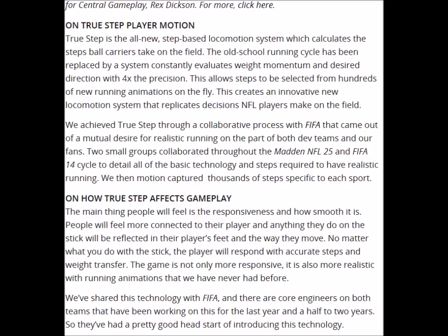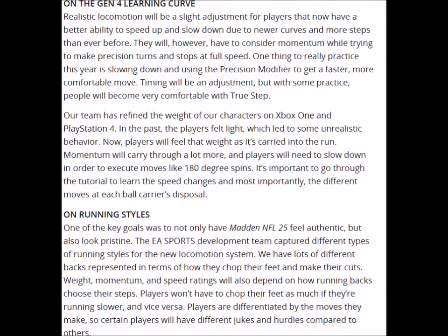But to go back, take a look, Madden 25, I left Rex Dixon's name up there. It talks about the all-new step-based locomotion system, which calculates the steps the ball carrier takes on the field. The old-school running cycle has been replaced by a system that constantly evaluates weight, momentum, and desired direction with 4 times the precision. It goes on to talk about the main thing that you will feel is a responsiveness and smoothness, and that you will feel more connected to the player, and anything that you do on the stick will be reflected in the player's feet and the way they move. The game is not only more responsive, it is also more realistic with the running animations that we've ever had before. And then it goes on to talk about sharing the technology with FIFA and how they worked on this for 2.5 years to get it into Madden 25.